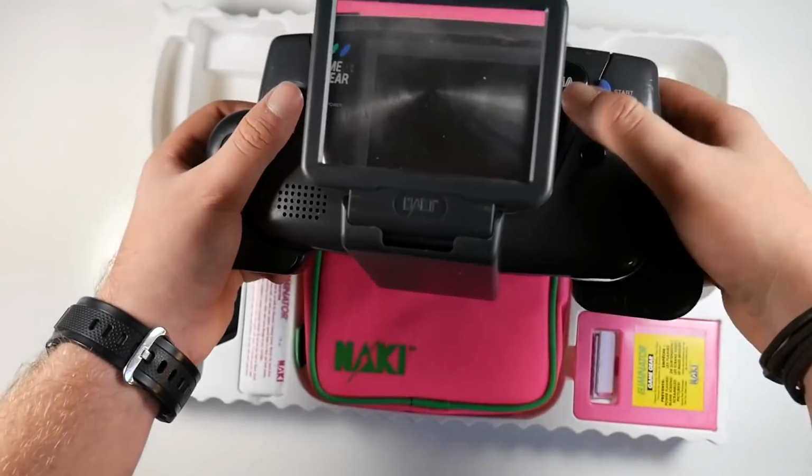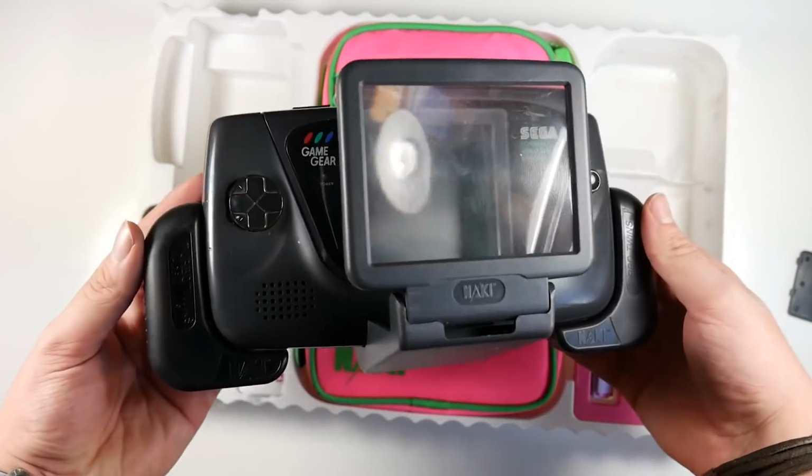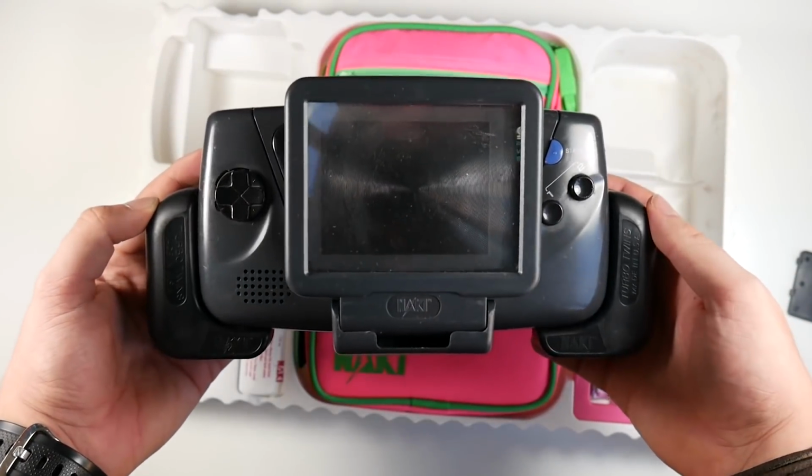I don't know whether or not this is going to come to the US. Only their Japanese side of Sega has advertised this, so I have no idea if it's going to be available for us Western folk. Who is it aimed at? In my personal opinion, it's aimed at collectors who want to collect anything Sega, and those of you that are in love with the Game Gear, including me.